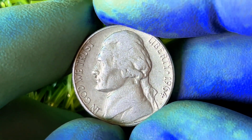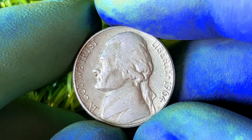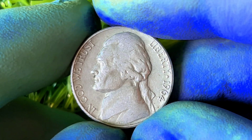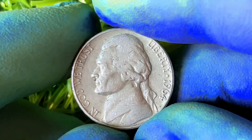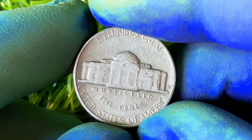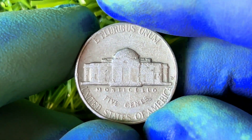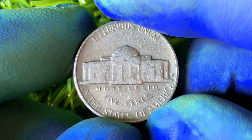And out of all those, what if just one of them is the one? The $1 million coin that's been hiding in plain sight since 1964. Collectors call it the sleeper nickel. Because for decades, no one paid attention. Everyone was chasing silver coins, buffalo nickels, or wartime errors. Meanwhile, these 1964 no-mint mark nickels quietly slipped through unnoticed.